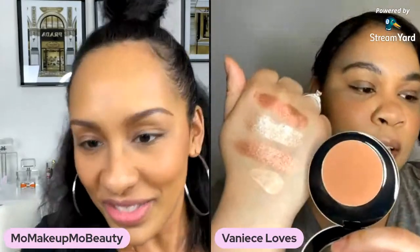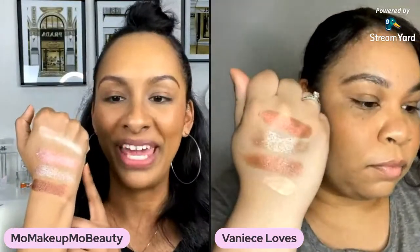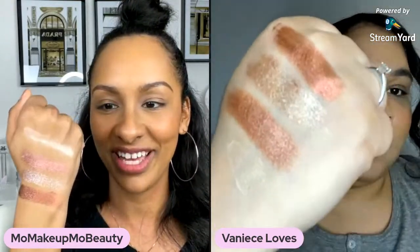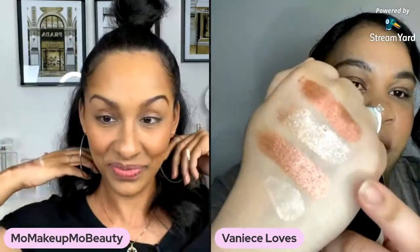This is what I love. I love that we can share how things look different for different skin tones. So I did that because I thought that these together, yeah, I think so too. But look at how this is pulling pink on me, on you, and on me. It's hotter and warm and pretty. I love it. I'm definitely going to be using this shade.